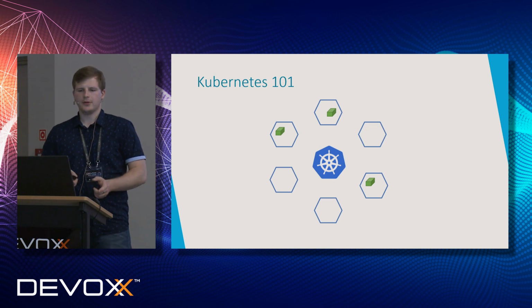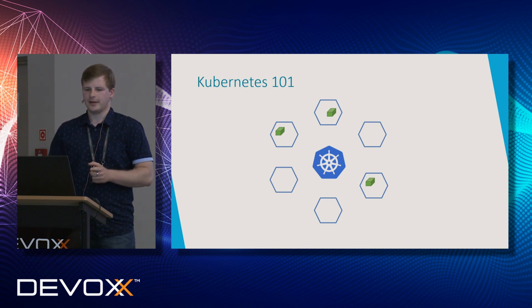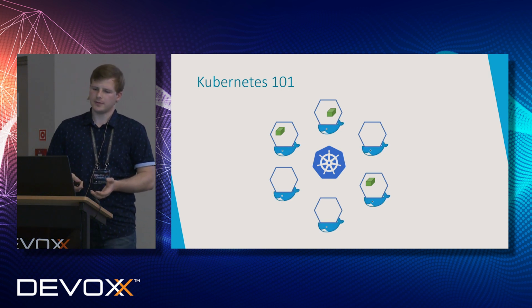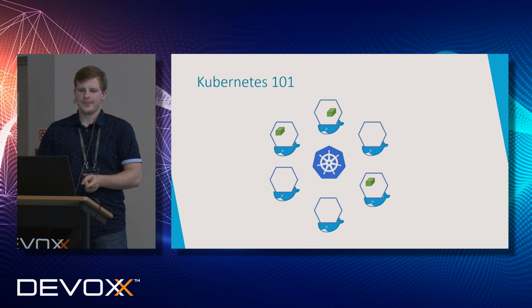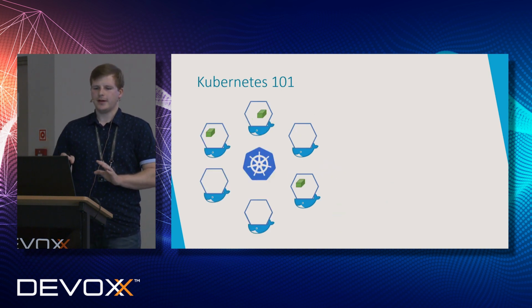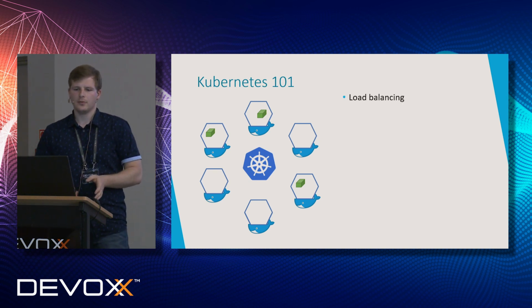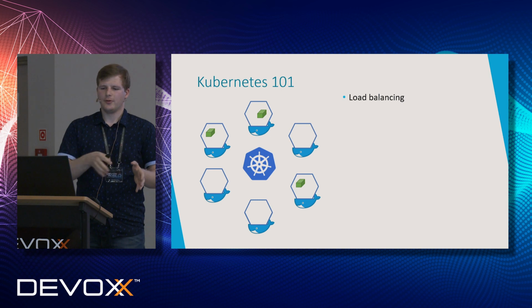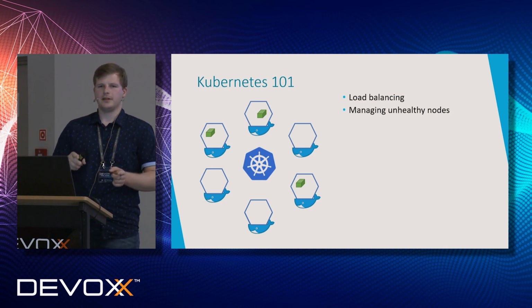And what's important, Kubernetes doesn't implement its own containerization engine. It reuses existing ones, typically Docker, or it can also use RKT. So the important thing is that Kubernetes doesn't replace Docker, it uses it. In this way, it's very similar to Docker Swarm, but it gives more features. For example, load balancing. When we have our container replicated, Kubernetes can balance the load to those containers. Kubernetes has functionality for managing unhealthy nodes.